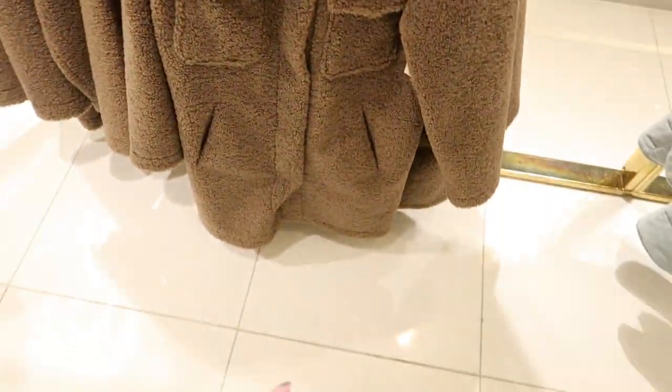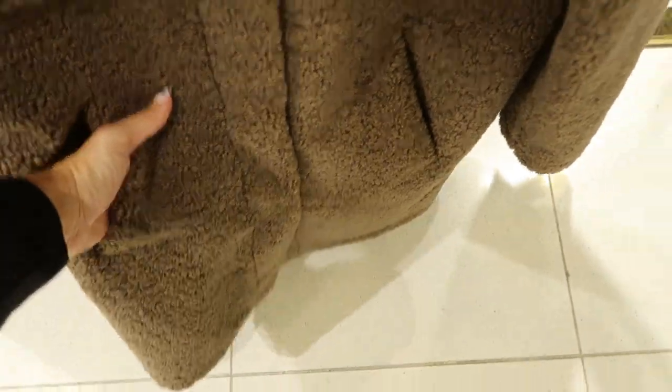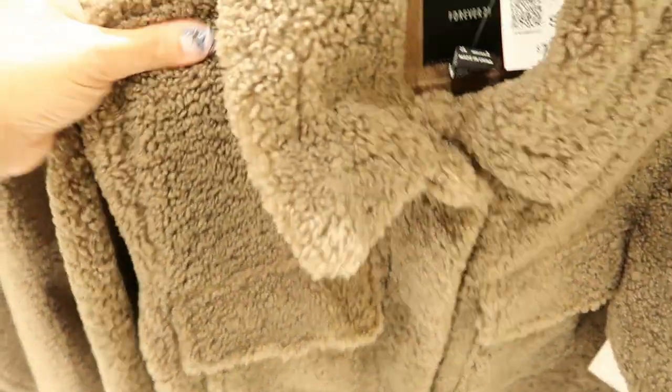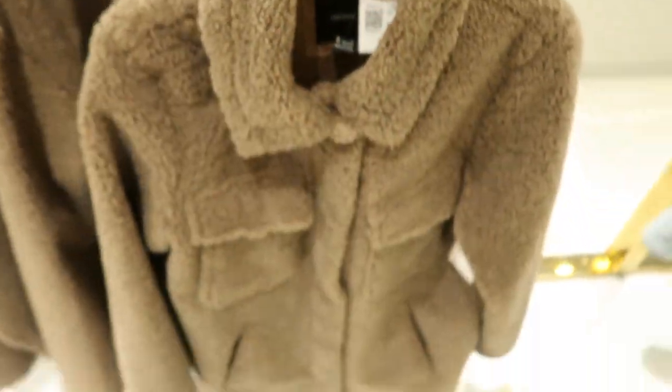New oversized faux fur like jacket. So it has snap buttons, the pockets on the front, and then on the side, really so long and super plush. Also has this really cozy lining on the inside, and these are $74.99.